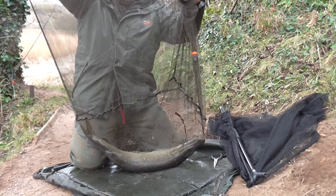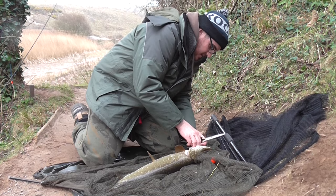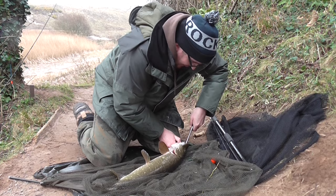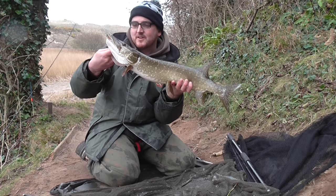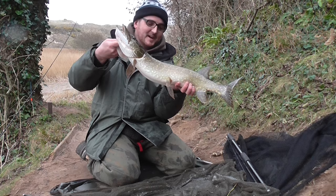Right, so I finally got one on the mat. There we go. Nice golden little one. When it came in, it looked really pale. I think the colours have picked up quite a lot since I got it on the bank. But little one.